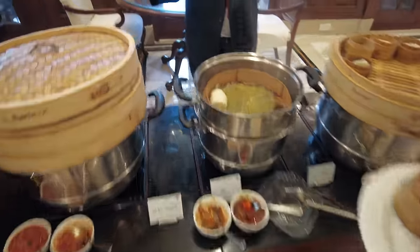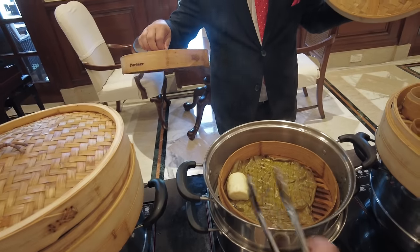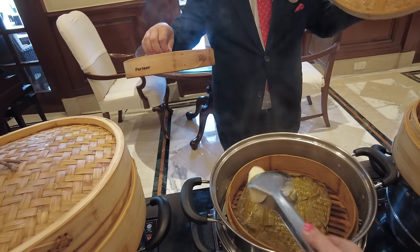Dim sum and bao were okay. One cannot expect Tim Ho Wan type level dim sum, but it's a nice snack for in between.